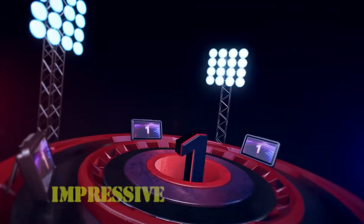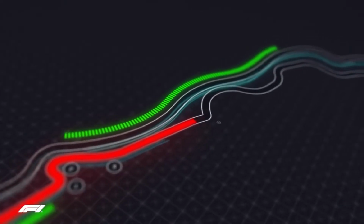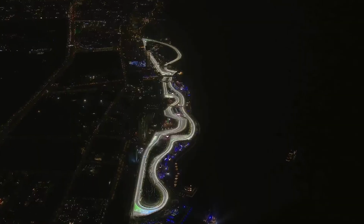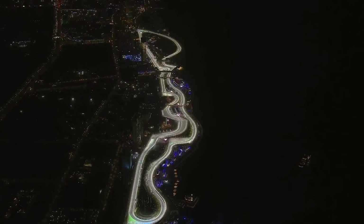1. Impressive track length. At over 6 kilometers long, the Saudi Arabia track is an absolute beast on the Formula One calendar. This mega marathon of a circuit is no joke for the drivers. While some tracks are just big old slices of cake, the Saudi track is more like an extra-large deep dish meat lover's pizza, packed with different elements to chew on.